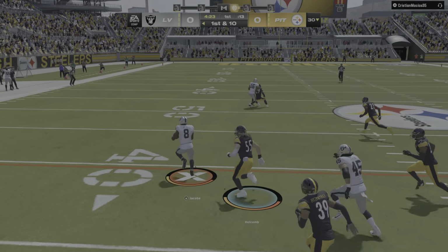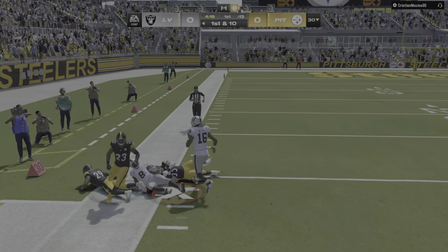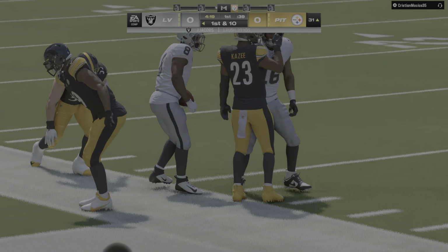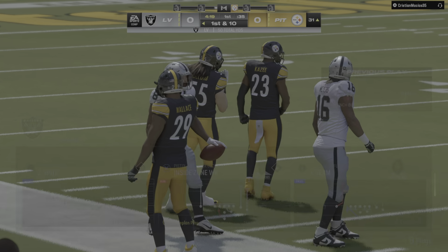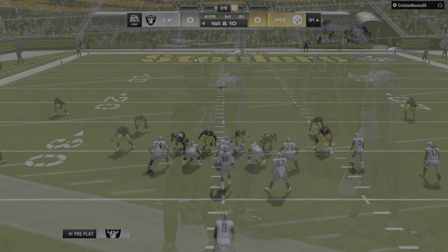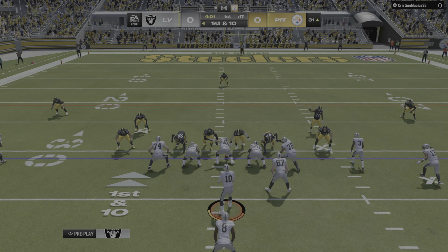First rep of the game for Josh Jacobs. Down the left sideline. And he'll be out just a yard or two shy of the 30. Almost unstoppable on the ground there, as that one is good for 39. So the big play changes the complexion of things. Here's 1st and 10 just outside the 30.